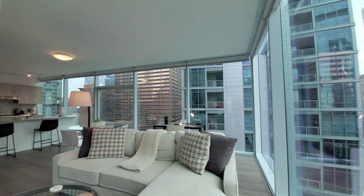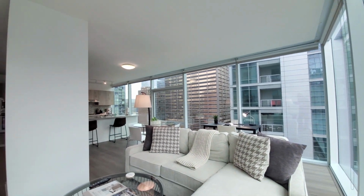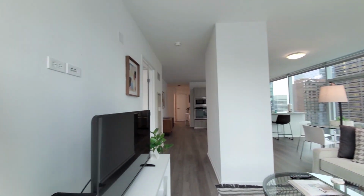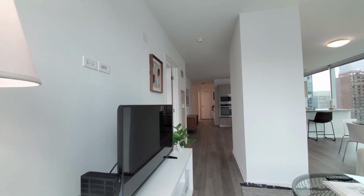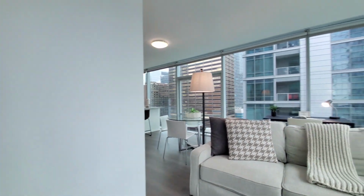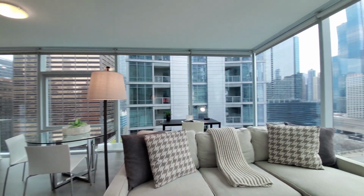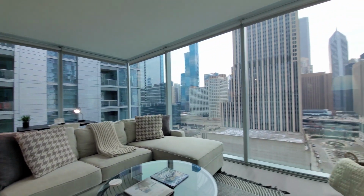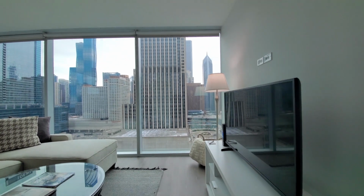turning into a spacious open-plan living dining area with floor-to-ceiling windows on two sides, wide plank flooring extending throughout the living areas here. Looking at a home office desk, comfortable furnishings, TV, of course.